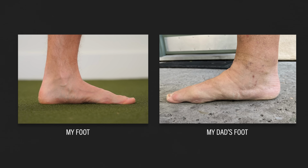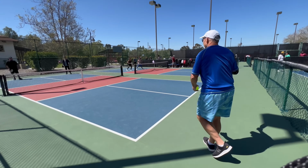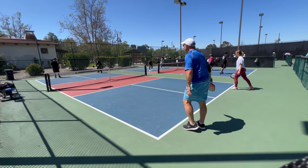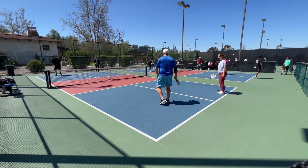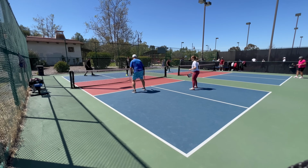Once again, it's more useful to focus on larger, more important modifiable factors. The closest thing I have to a crystal ball is my dad, who is over 30 years older than me. Despite having significantly flatter feet than me and never having done any foot or ankle specific exercises in his life, he plays pickleball pain-free for 2 to 4 hours per day.